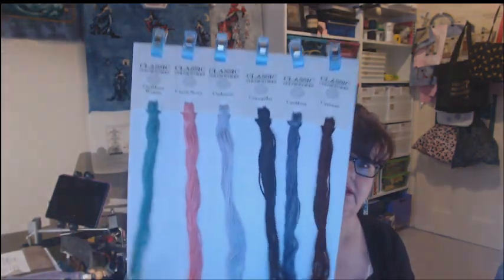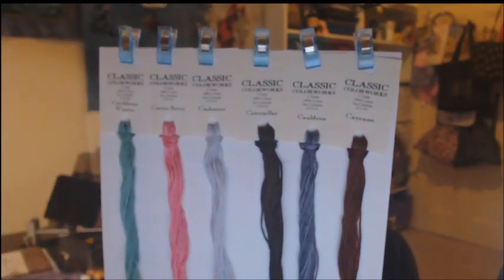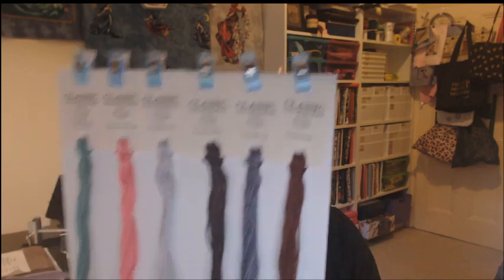Then I had my usual monthly threads from A Stitch in Time down in Tasmania, yes, and they're all linked below. Everything's linked below. These are the classic Colourworks. I need to put my elbow on something so I don't shake. There we go. Beautiful colours.